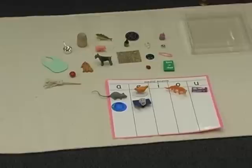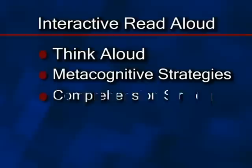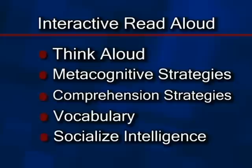The next section of the video will show teaching demonstrations that meet the 5 components of research-based reading instruction. The first strategy you will see is an interactive read aloud. In an interactive read aloud, the teacher models think aloud during reading with a predetermined focus of metacognitive strategies, comprehension strategies, and/or vocabulary in context. The teacher interacts with students during and after the read aloud to socialize intelligence. You will see several skills being addressed in this example.